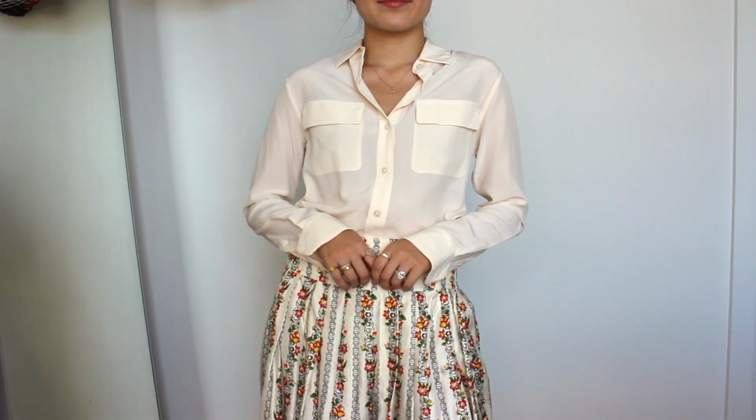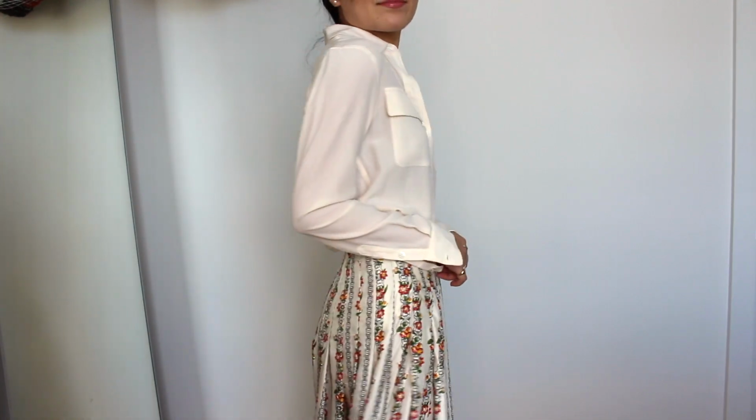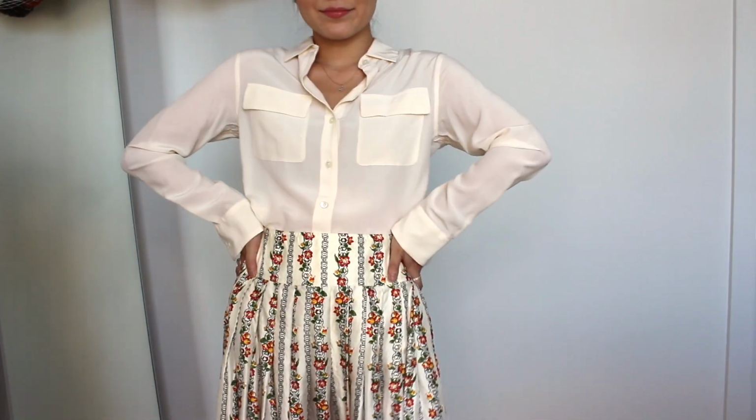And at the bottom, I am wearing this really beautiful, also silk pleated skirt. And I thought that to add another element, add more layer to this outfit, I want to bring out my cardigan. You can just very casually drape it over your shoulder, or if you do want to put it on, look for more of a cropped cardigan because your skirt is already high-waisted. I don't want the cardigan to go down too low.